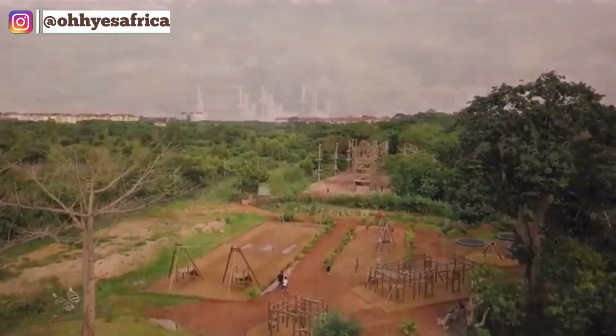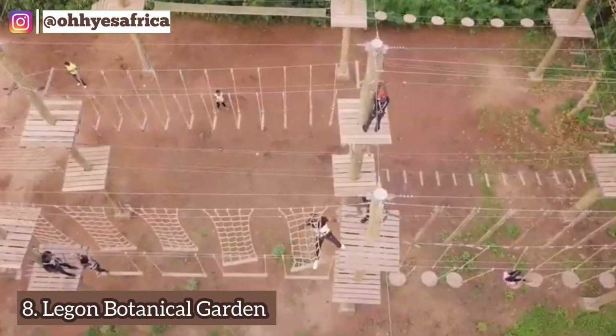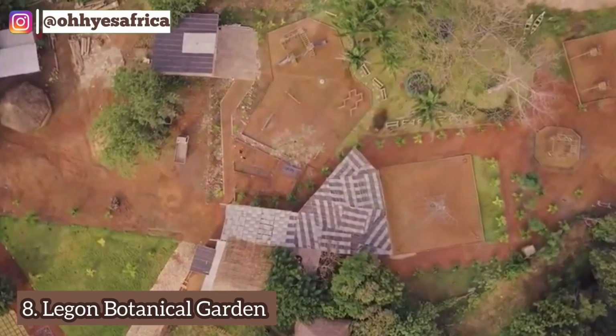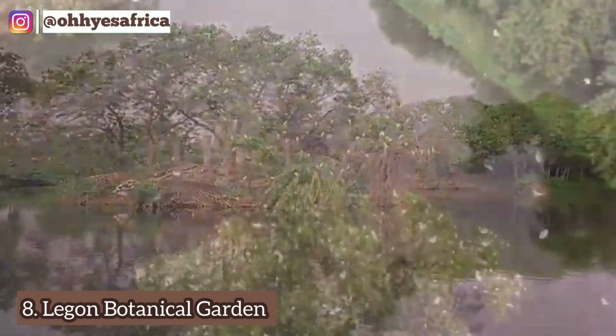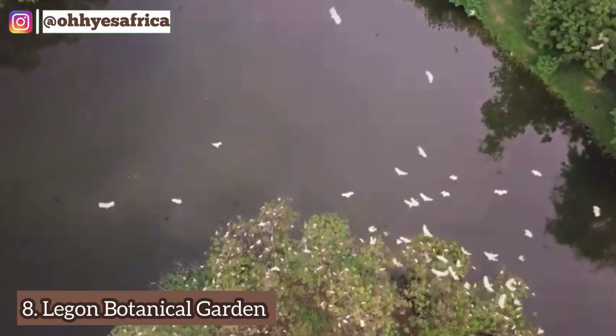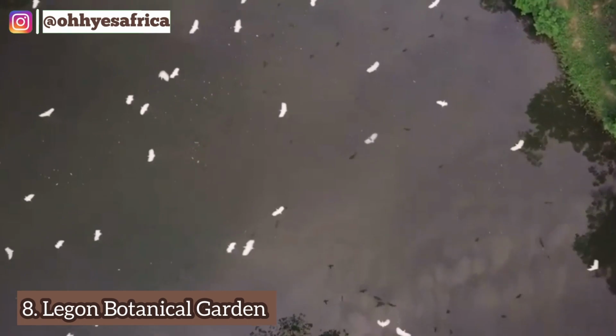Let's add some recreation to our list, and we are going to the Legon Botanical Garden. The Legon Botanical Garden was established in 1950. The garden is located on the Haatso Atomic Road in Accra. This recreational center sits on 50 acres of land.